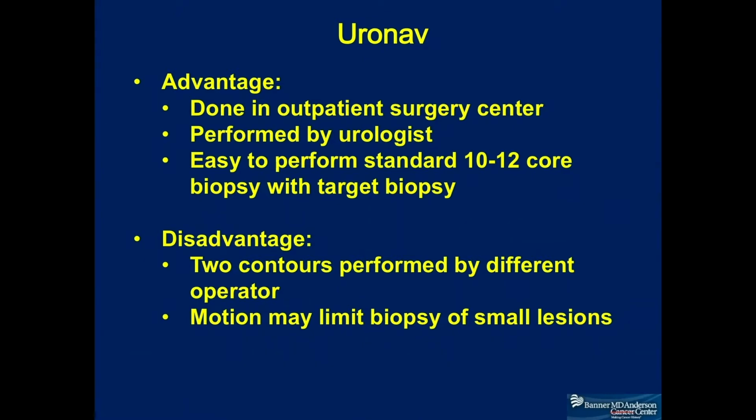The only thing that has a little bit of disadvantages is that you have to have two different sets of people marking down the prostate gland. And then the system at the end fuses the two data sets. These require mathematical remodeling of the data set, so there's probably going to be some sort of error that may occur.